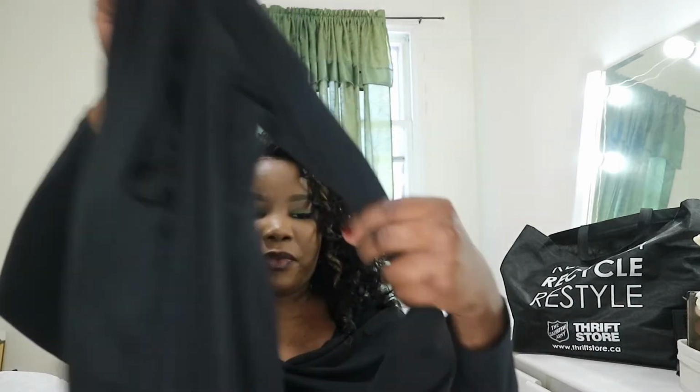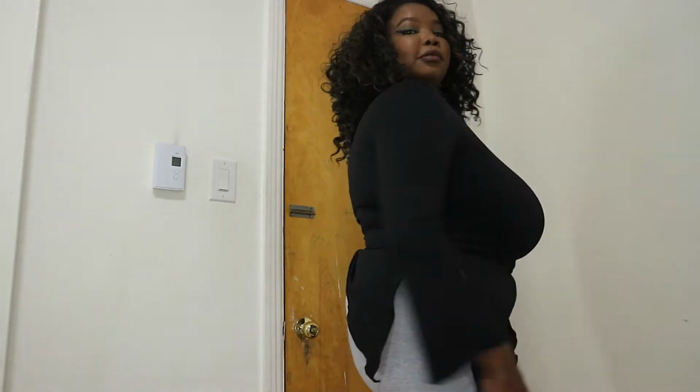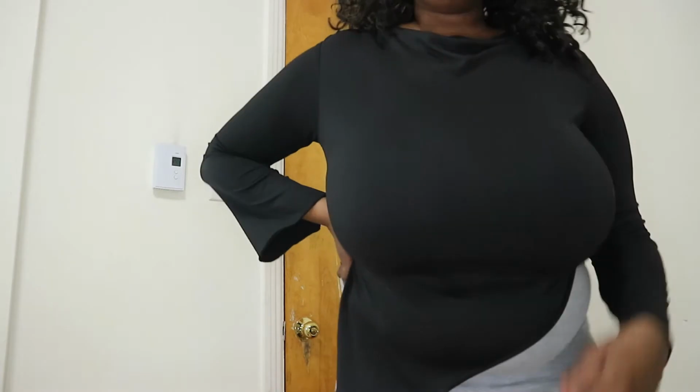Okay, so this first item here is this 80s, 90s long sleeve sweater. It looks like this, and it has these flares at the arms. And guys, I am in love with shirts that have flares on them. I don't know why, maybe because I have skinny arms, but they just add to your look. And there's also this cool slit at the end on this side, so it's not really straight. I don't know what kind of design this is called, but I'll put it on the screen here.